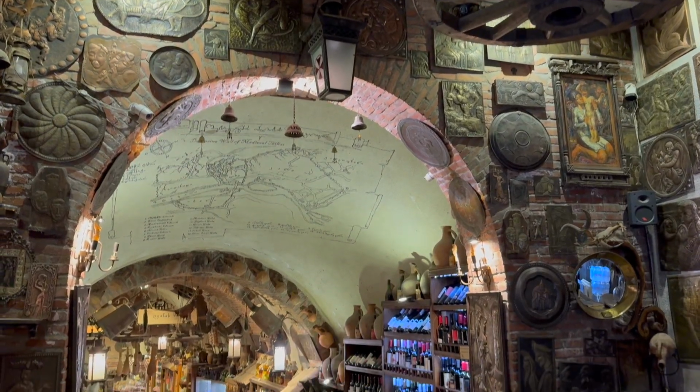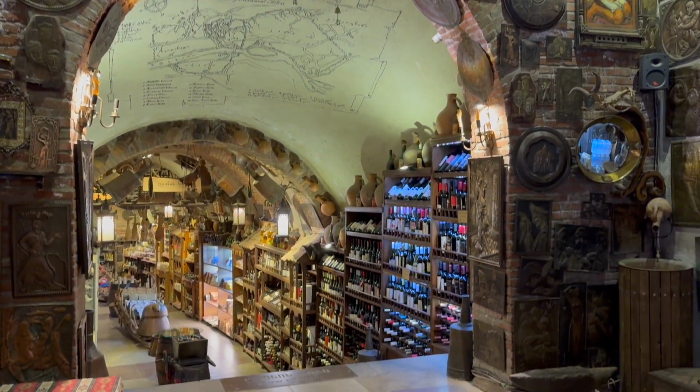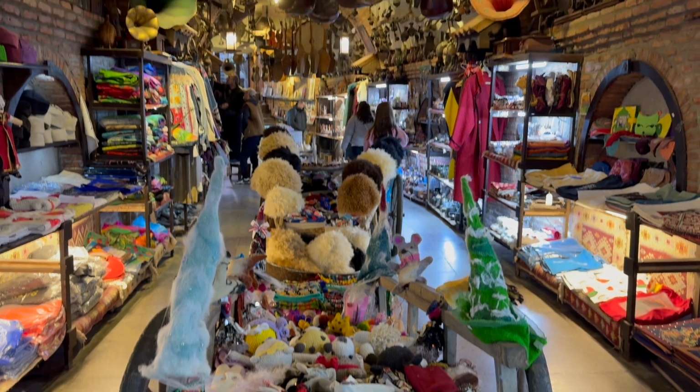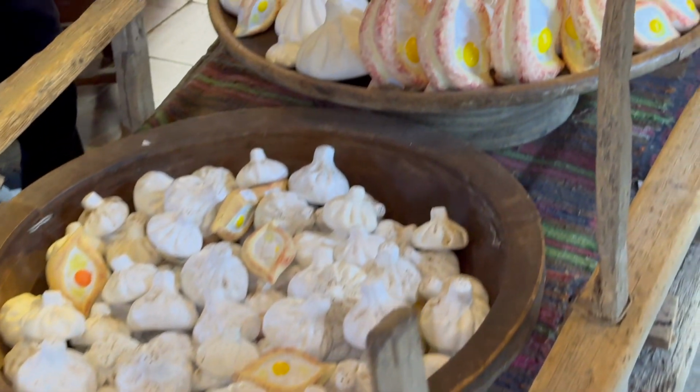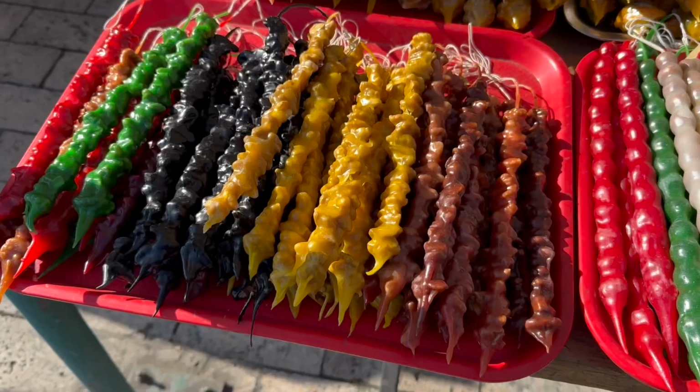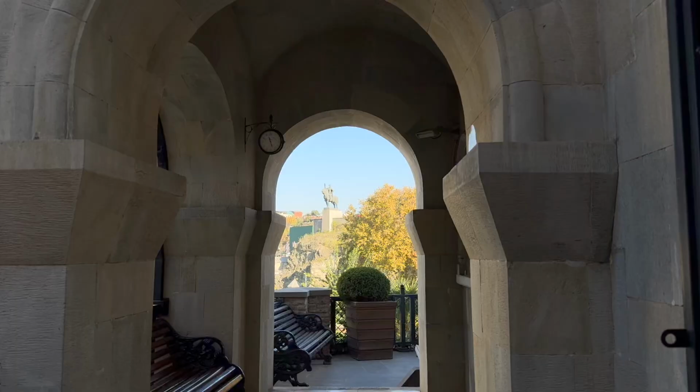The bazaar is a tunnel-like space underground, and it's full of fun finds. After walking through it, we check out more of the area and see the sulfur bathhouse with its domed roofs.